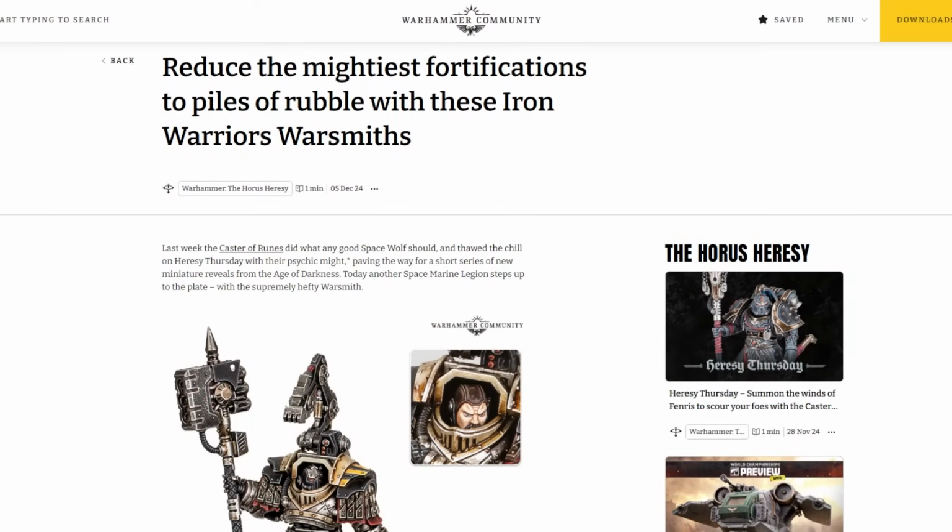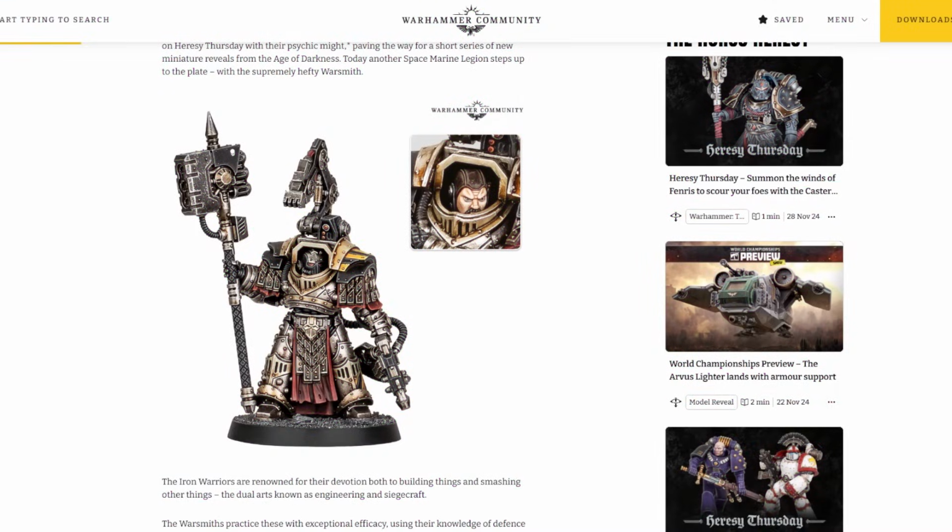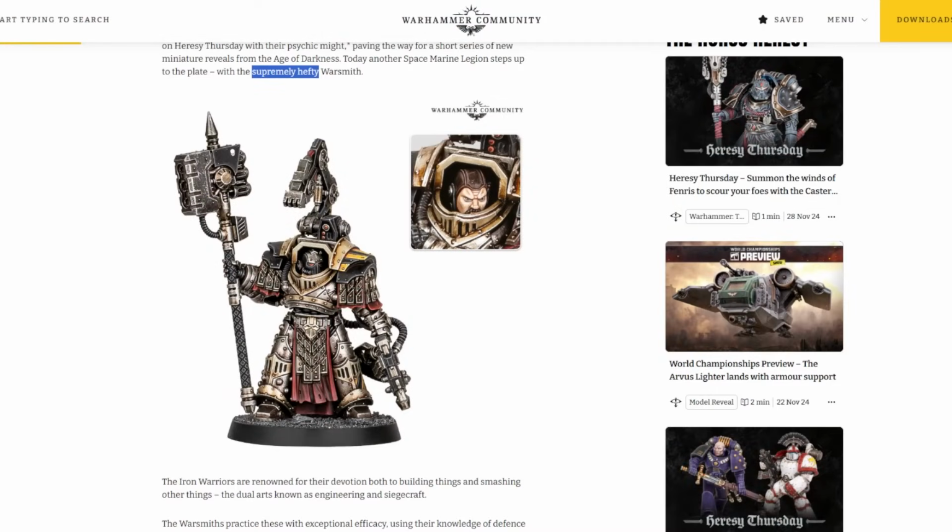This makes me incredibly happy. As someone who started out their Chaos career, so to speak, with Iron Warriors, this makes me happy. And it's not just a Warsmith, it's a Warsmith, as they point out, that is supremely hefty. Let's be honest, they should have used the word girthy there, but we'll let them off. They're probably not allowed to say that, because it probably seems a bit weird out of context, but you know what? I'll take surprisingly hefty, that's totally fine.